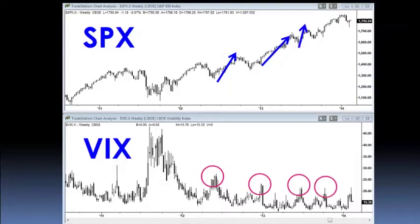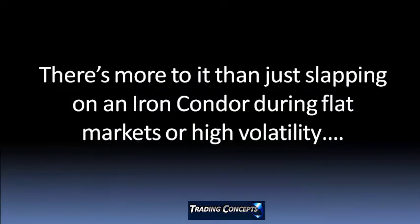And it's not just the past couple of years. It really goes well back before that. So we have to question that supposed best practice. The point here is that there's more to it than just slapping on an iron condor during flat markets or high implied volatility. We need a better edge than that to enter the trade.